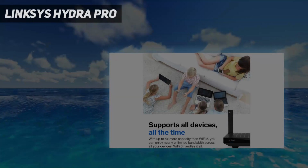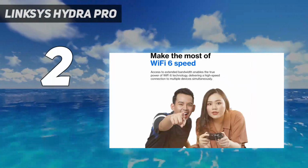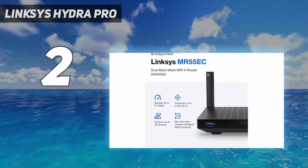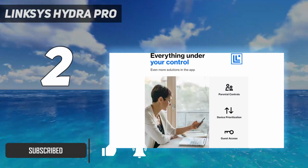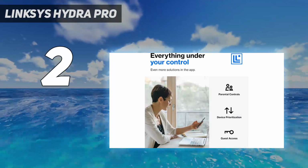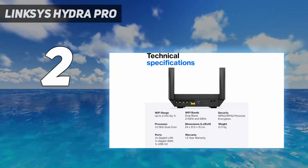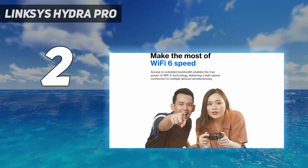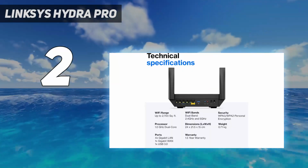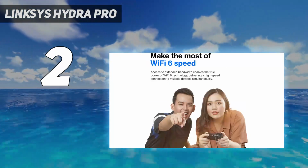Number 2 of my list. Linksys Hydra Pro. If you've already got a budget router running your network and you're ready to upgrade to something more powerful, the Linksys Hydra Pro 6 belongs high on your list. With a dual-band AX5400 build, full support for Wi-Fi 6, and 160 MHz channel support for moving data more efficiently, it was an excellent performer in my speed tests, even managing to outperform flashier picks like the also great ASUS RTX 86U.